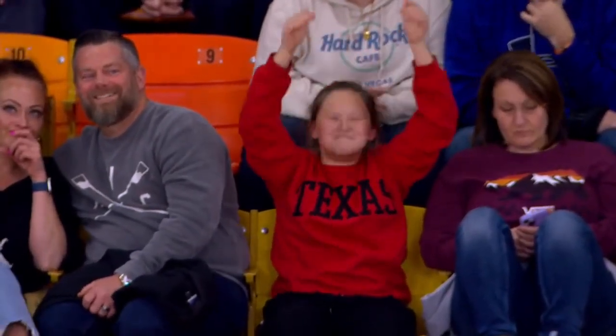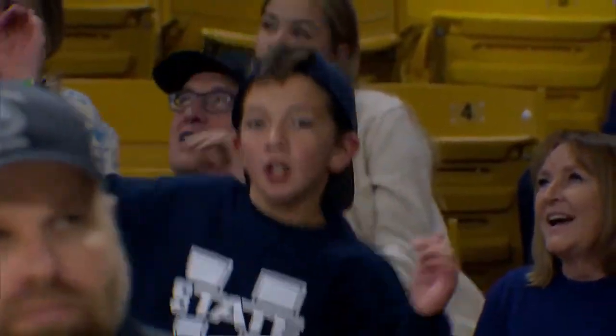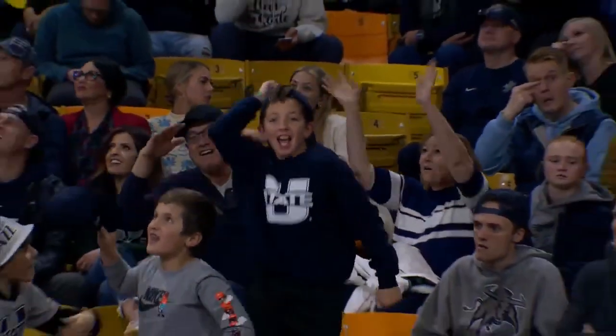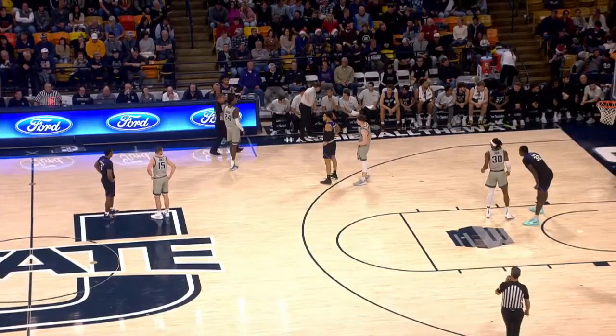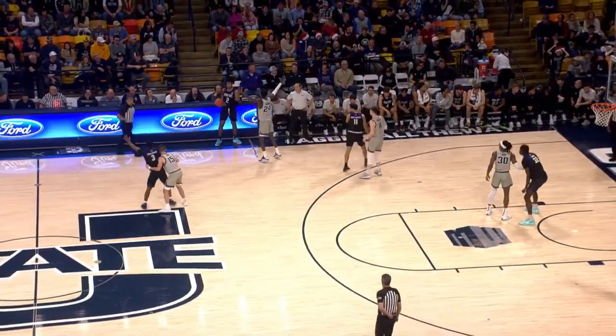Scotty, I think we go back to the keys of the game: assists and rebounds. Weber State right now has more assists than Utah State does, and rebounds as well. They're out-rebounding the Aggies and have 9 second chance points to 0 for the Aggies. Wouldn't have expected that at all in this game. No, not at all. Statistically, that shouldn't happen.